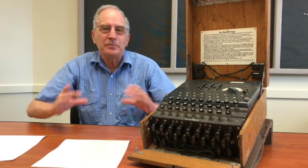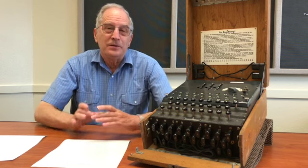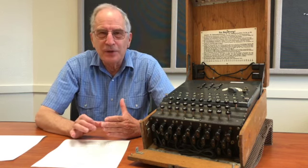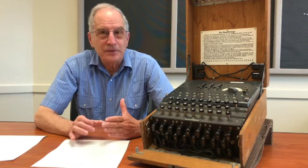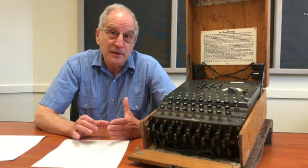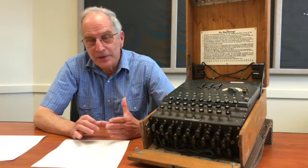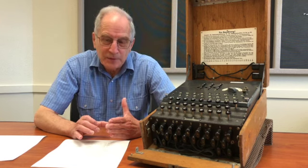Why is that important? Well, it turns out that if you have a particular word that you know is in the message, what you can do is start looking for a place where that word does not appear, where none of the letters in that word ever appear in the ciphertext. If you can find a place where that piece of known text, which might be today's date if it's in a military communications, it might be the name of the person it's addressed to, it might be his rank, it might be the name of his unit.